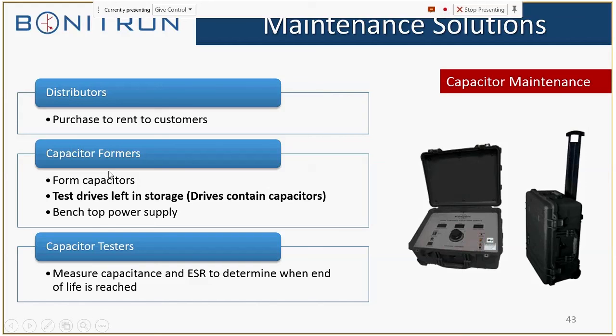If you have someone out there who may have a lot of drives in their stock room that they use when drives go down, you can't just plug up a drive. I think the lifetime that they have now for you to need to perform testing is five years. If you have drives set up, you'll want to use this cap former. It's mobile, goes wherever you need it to go. Your maintenance guys can just plug it up and perform cap testing and cap forming right where they need to do it. We have videos for them.